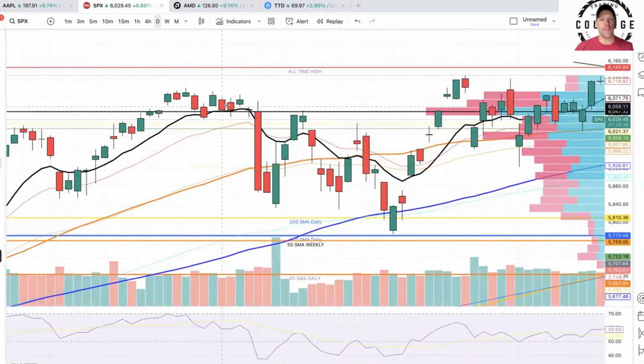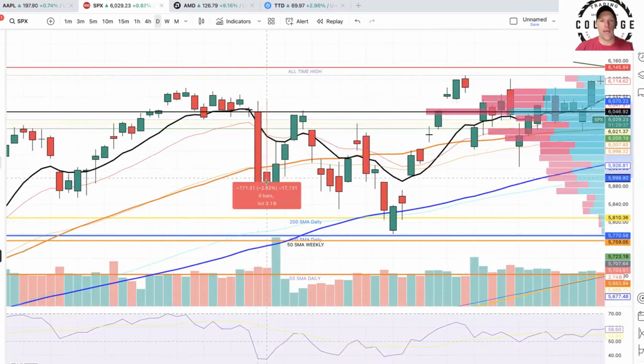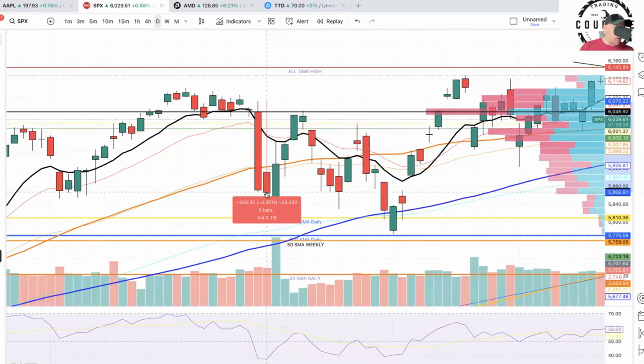I'm going to measure this from its upper wick to its lower wick, just to show you the range here. And we're looking at 203.32 points. That was a 3.35% move. And you may be wondering, well, what in the world happened here on this date in terms of the dot plot? And I'm going to share the data here with you.